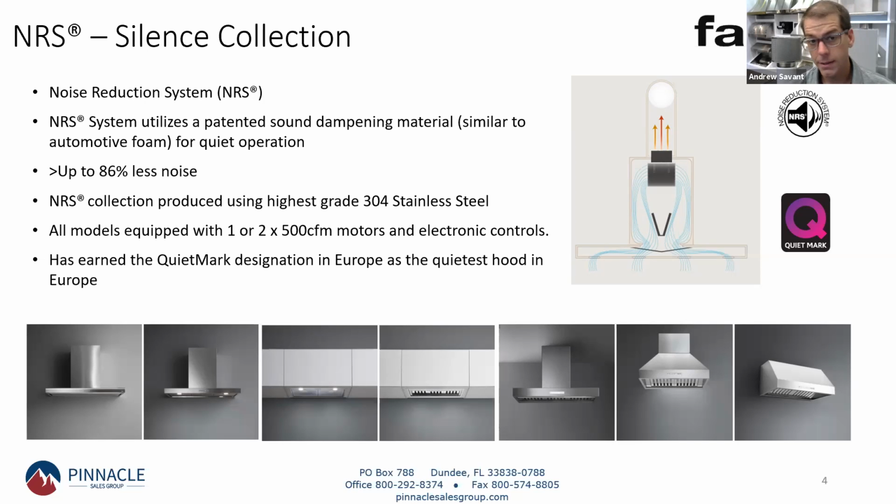We have 500 and 600 CFM models, and this hood has earned the Quiet Mark designation in Europe as the quietest hood on the market. A couple of the other things you can see here is at the bottom, we have 7 different models that are included in the NRS collection. Working from left to right, we have the Lumina, which is actually also here behind me. Beautiful hood with ambient LED lighting.